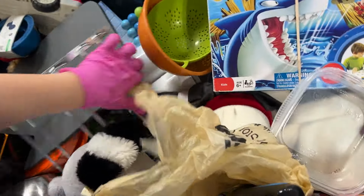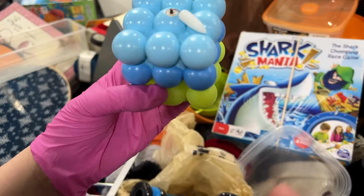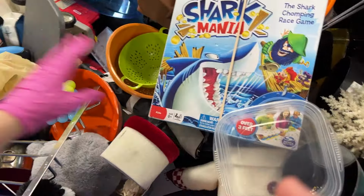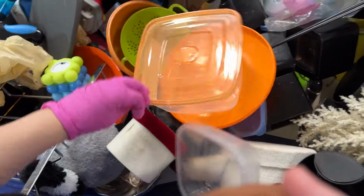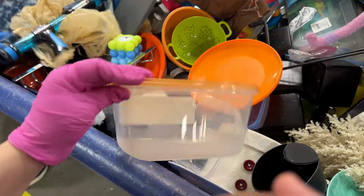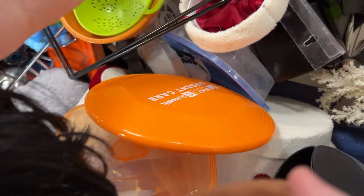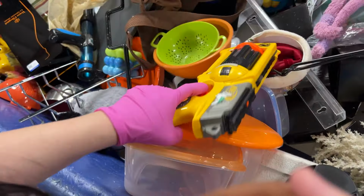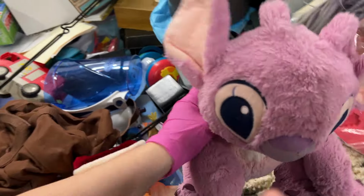I left the pineapple behind. She wasn't cute enough. What's this? Birthday candles. Oh, a nice container. These are at the Dollar Tree. These are actually very useful. Oh, another Nerf gun. Disney Stitch.